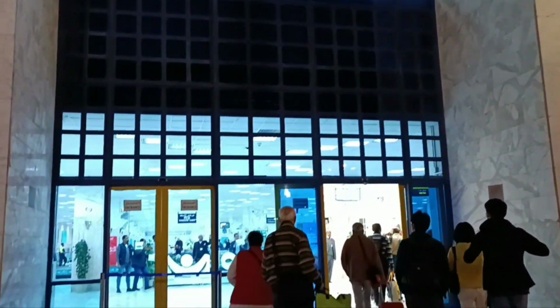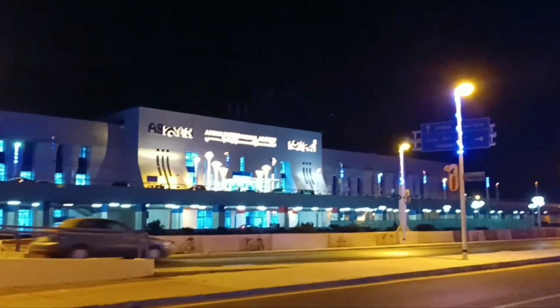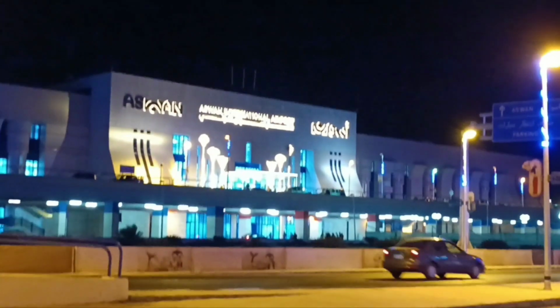So we have reached the Aswan airport. Ta-da! So guys, we are at the Aswan International Airport. Ta-da! And this is our bus. Guys, we are moving towards the jetty area because we have to go to our hotel on a boat. Can you believe that? This is going to be fun.